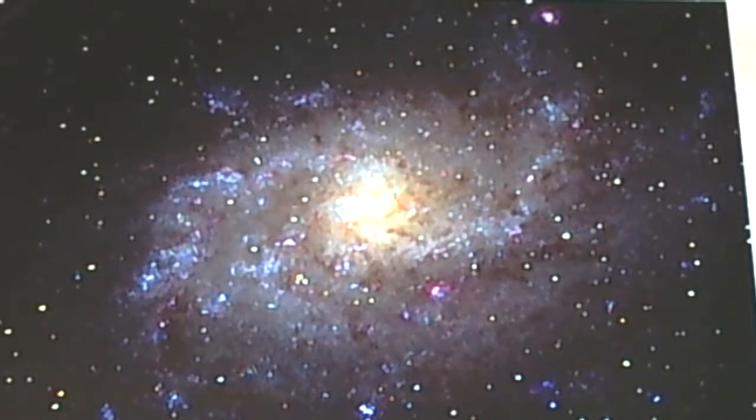Again, this is roughly 3 million light years away. In other words, the light that struck my computer chip that night to form this image left that galaxy 3 million years ago. That's just really, really something amazing.